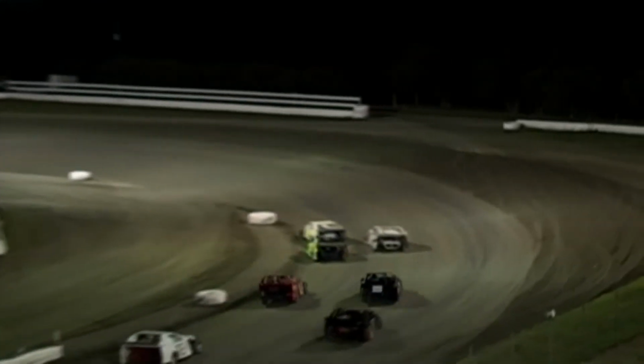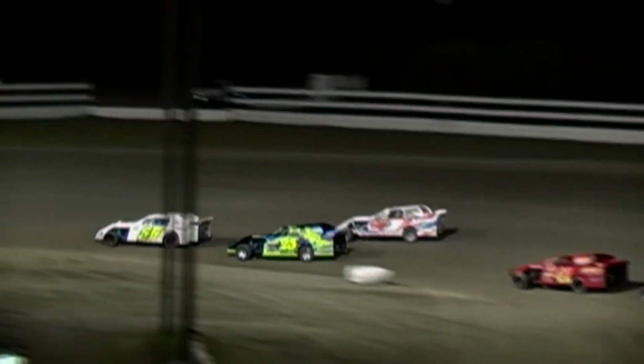Neighbors wasting no time. Dives down to the bottom side of the racetrack. He's passed the leader twice for the lead. But caution comes out. He gets put back to that second spot. So Ashcraft goes to the point with Neighbors right there in second. Brian Bolden running in third.